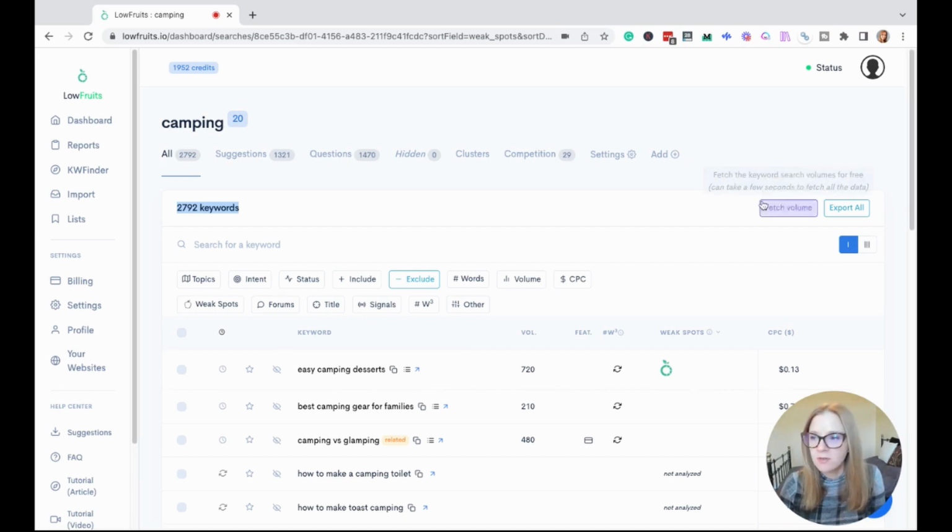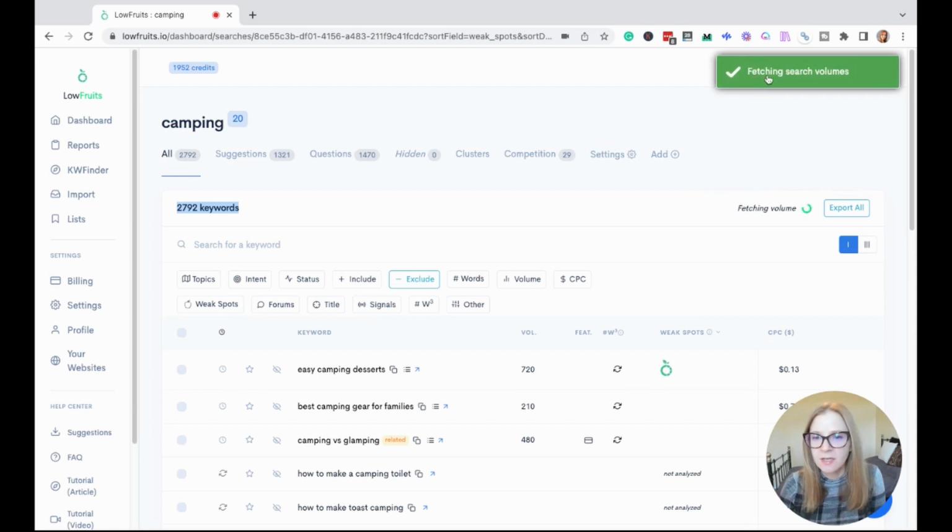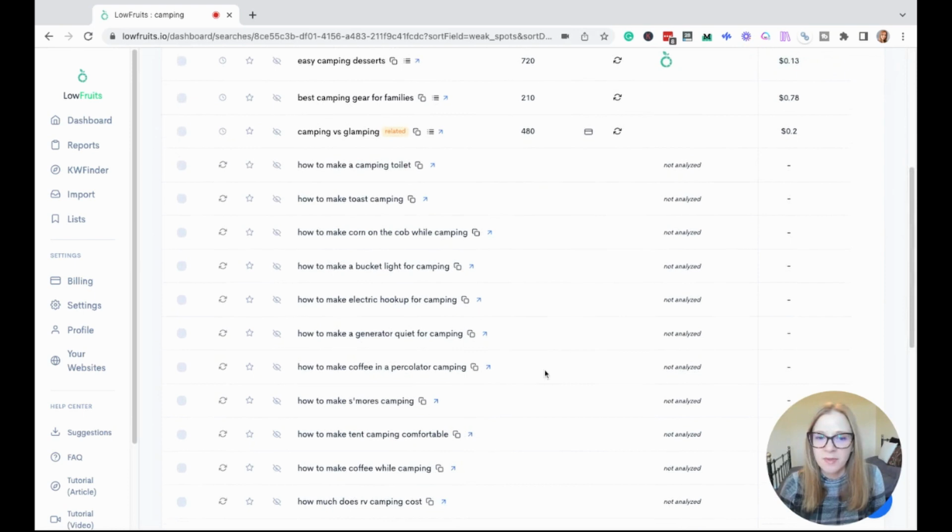So the first thing I'm going to do is click on this button that says Fetch Volume. And this is free to do, but it just takes a couple of minutes for the volumes to populate. But it'll give you an idea of how much a term is being searched on Google. So in general, we're looking for keyword phrases with a low DA, but with at least some volume. So I clicked on that button, and here it says Fetching Search Volumes. And you'll see that they start populating down here.